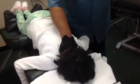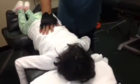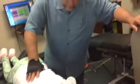First, I'd like to tell you about our abdominal suspension in the morning. We adjust each family member towards optimal health. She's in a hypertonic state.